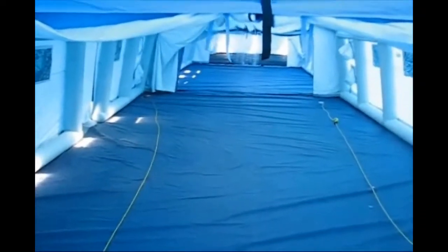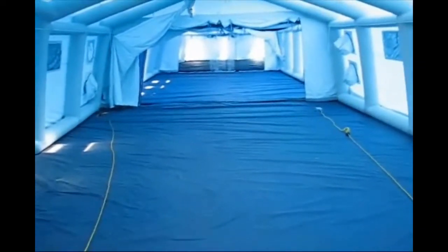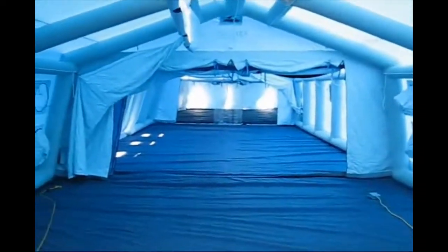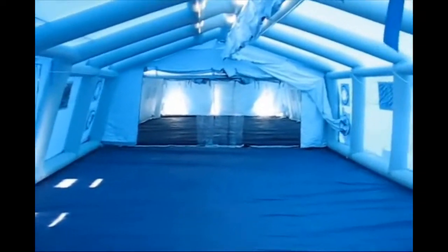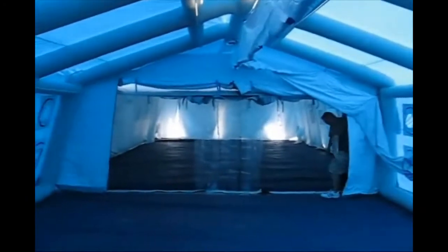Where would you use this? We could use this for numerous things. If a hospital had surge capacity needs and we needed to use it in that kind of sense, we could use it. In a pandemic, if we had an influx of influenza patients, we could use it for that. Or if something happened to the structure of a medical center inside Region 2, we could set this field hospital up to alleviate the overflow from that also.